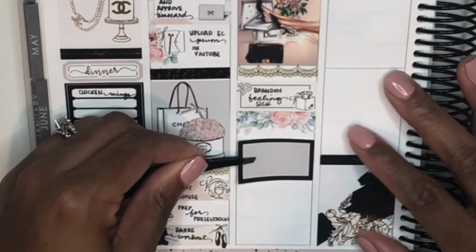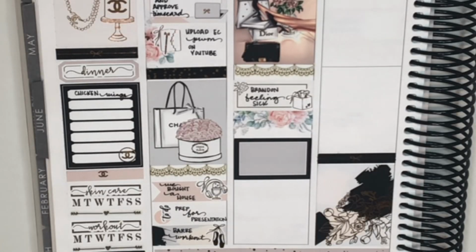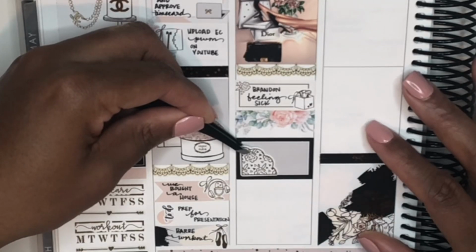Next, I'm putting down a half box from the kit. I'm going to layer a little scalloped corner from Panda Bird Design on top of that, and then also layer a camera icon from Sweet Bella XOXO.